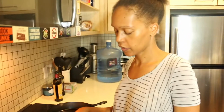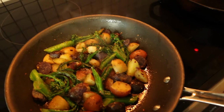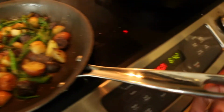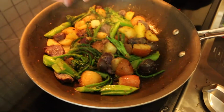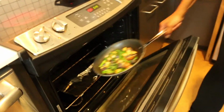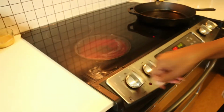Okay, so now that it looks like this, I'm gonna put it in the oven. And I changed my mind about the 400. I just put it on 350. I want these to get brown and crispy. So I'm just gonna slide it on in here. And I'll probably check it in 10 or 15 minutes or so.